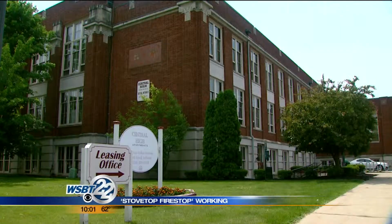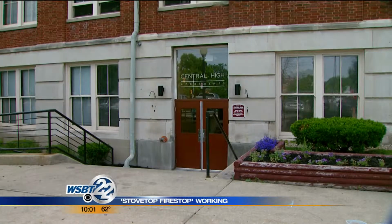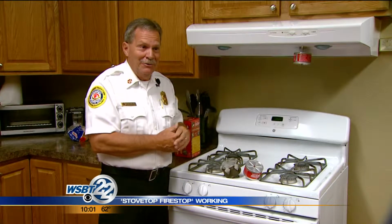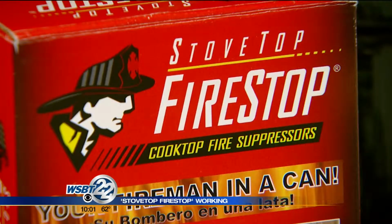Central High Stevenson Mill Apartments in downtown South Bend began installing them after a kitchen fire 4 months ago. It kind of keeps the people from worrying so much because accidents happen. That's the whole thing about it. Think of it like this. It's like having a firefighter standing on top of your stove all the time you're cooking, and you don't have to feed him. The devices cost $50 a pair, and you can find out more information on our website, WSBT.com. Just click on this story.